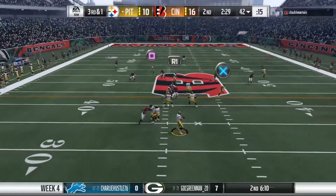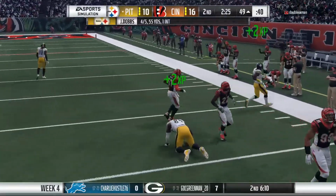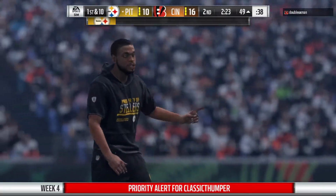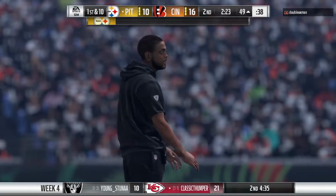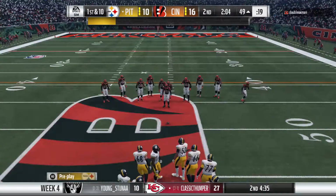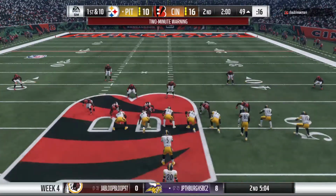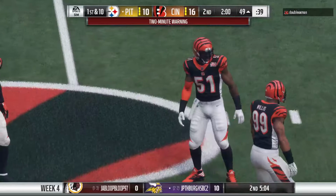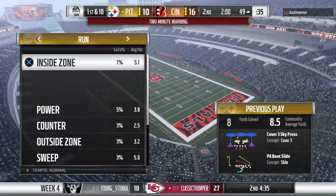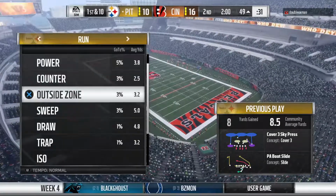Off the play fake, here's Dobbs. And he's got Will Tye complete. 8 yards on the pickup there, and it moves the sticks. Many different ways to create space, but on that play, he did it with that big, wide body of his. Didn't get a whole lot of yardage on the play, but it did what it was supposed to. Pick up a first down. 2 minutes remain here in the first half. We'll come back to Cincinnati after this.